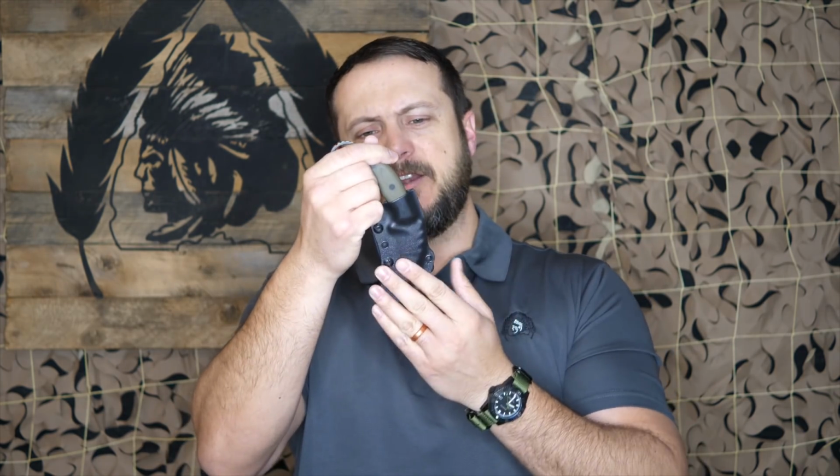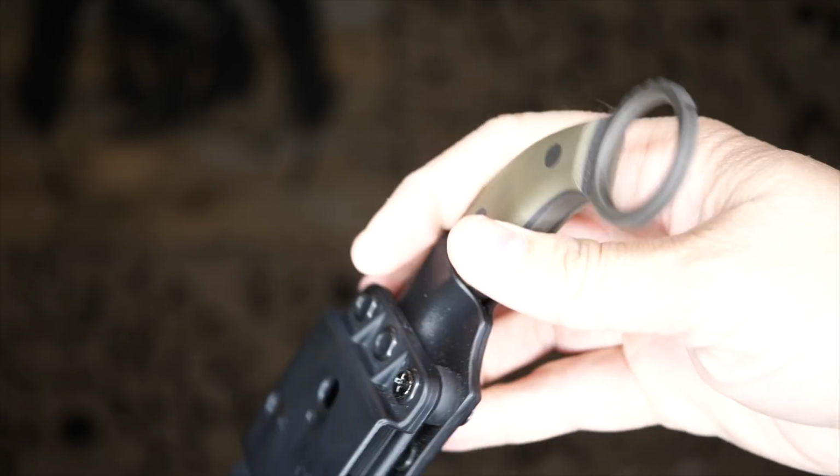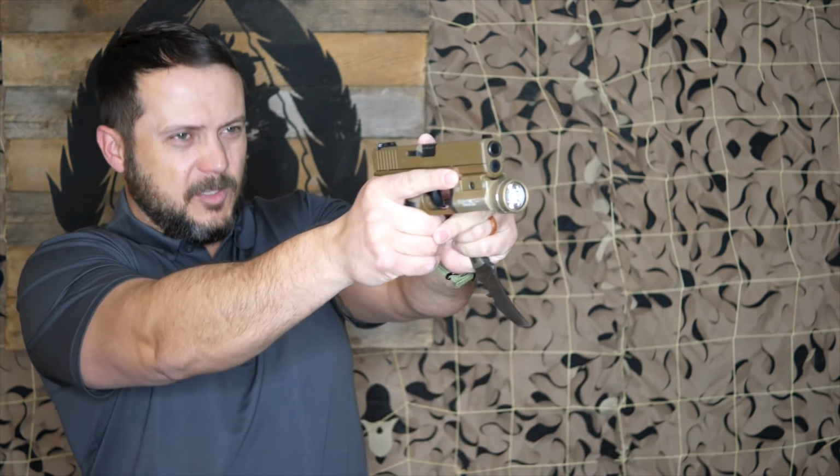So let's talk about the sheath real quick. It's a standard Kydex sheath with a belt clip. It can flip either way. I like to wear it on my non-dominant side. That way, if I need to break contact with someone and get to my concealed carry pistol, I can get my concealed carry. I can also change mags with my pistol, so I can change mags and still retain that and do that shooting.